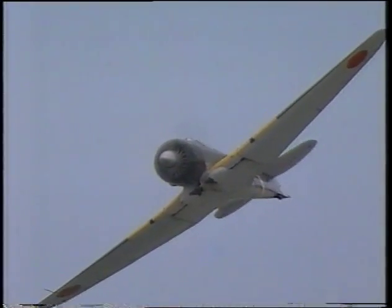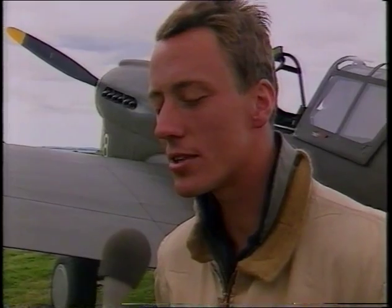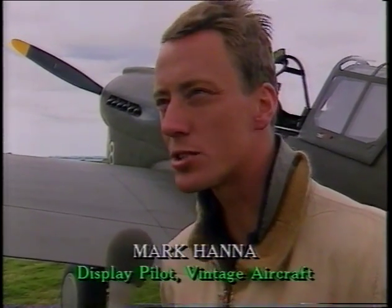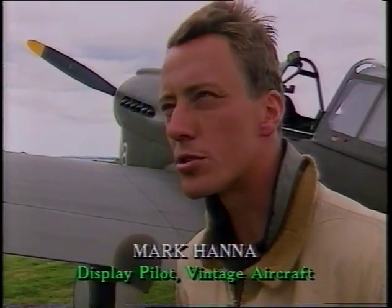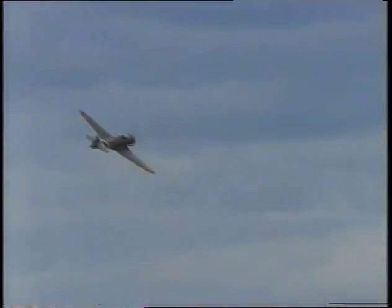But the Zero, or Zeke, is not what it seems. Mark Hanna explains. It's a collection of about 3 different aeroplanes that were put together for the film Tora Tora Tora in the late 60s. It's not a real Zero, but the real thing's extremely rare. There's only 2 flying in the world, and this is about the closest approximation you can get.